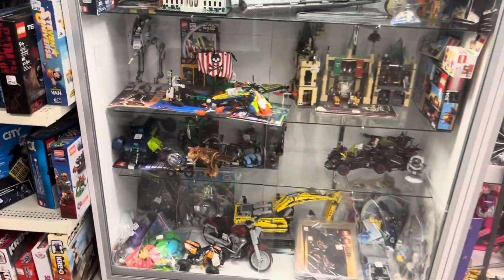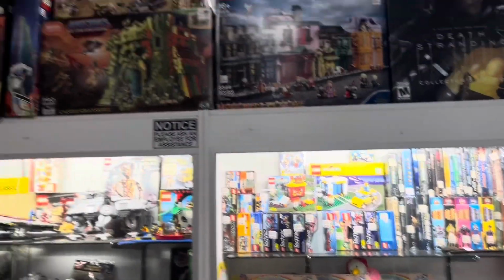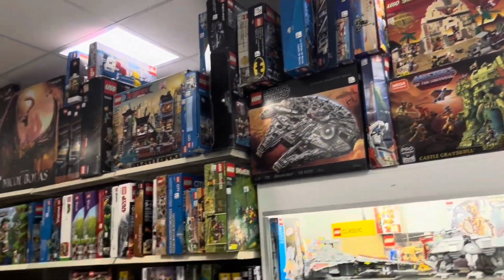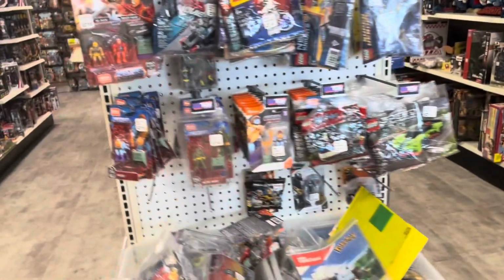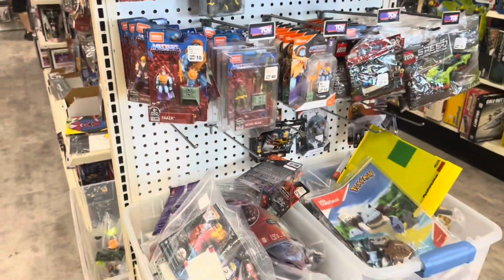We're moving into the Lego section here. These were already pre-built, and they were able to put them in the showcase there. And here's some of the other ones they have, the bigger ones. I like that Millennium Falcon up there. You guys collect Legos? My oldest boy's starting to get into them. Pretty fun, I'd say.